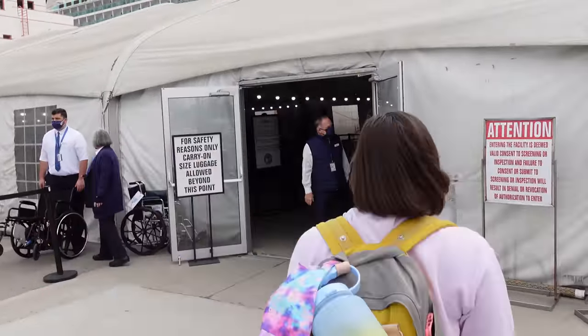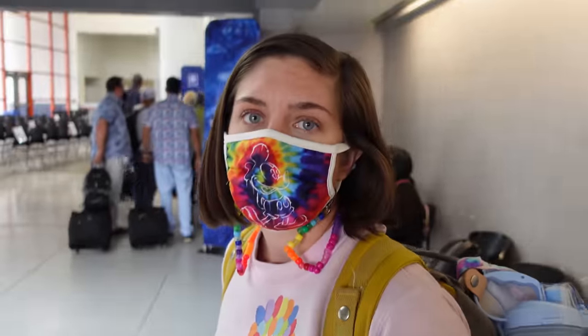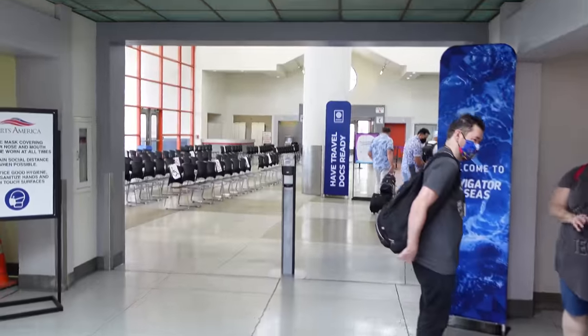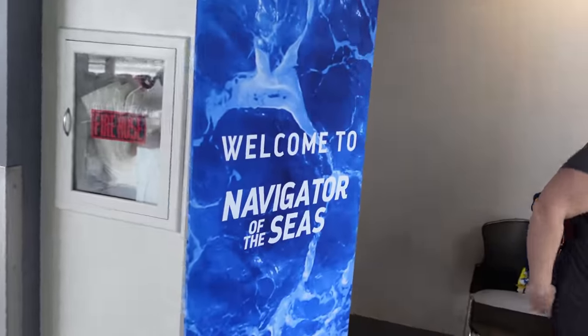Okay, this is security, so I can't film in here. All right, just like that, we're through. That was easy, a standard security process. Just put the things through the scanner, walk through the metal detector. They check your Set Sail Pass and your passport. So we're done with that. We're good to head in. They do have some restrooms right here, by the way, if you do need them. Welcome to Navigator of the Seas.